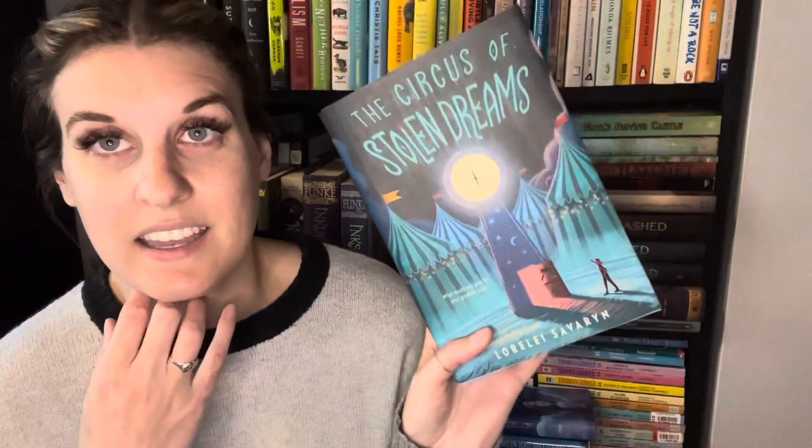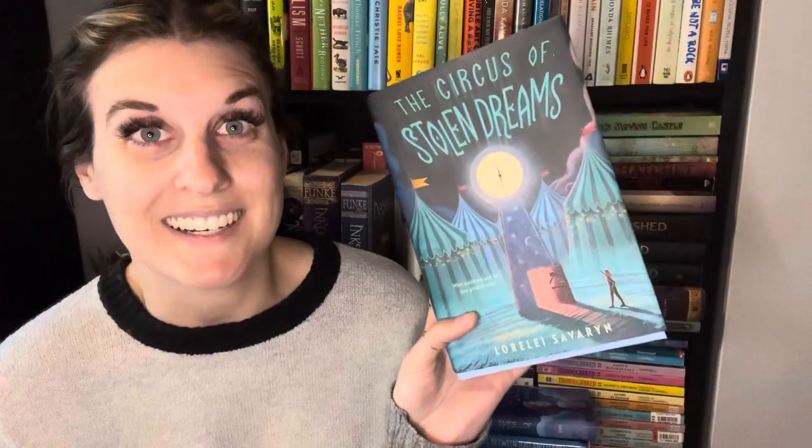The next one I have is one that I'm very intrigued by, and this one is The Circus of Stolen Dreams by Lorelei Savaryn. Again, beautiful cover. This one is about a girl whose brother disappears, and then she discovers a magical dream world called Reverie in the woods near her home, and she jumps at the chance to escape her pain and go inside. But the cost of admission is high. Andrea must give up a memory in order to enter, and she knows exactly which memory she'll choose. Dun dun dun.